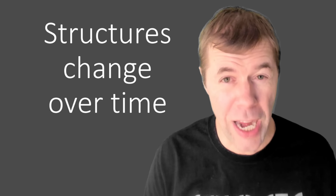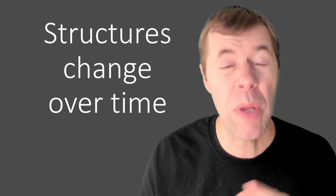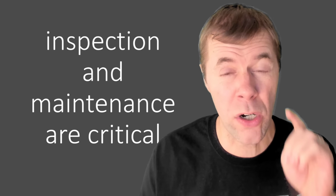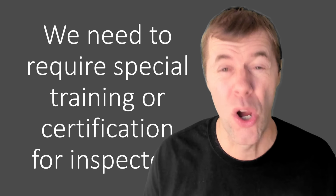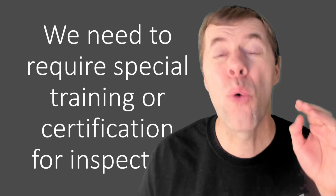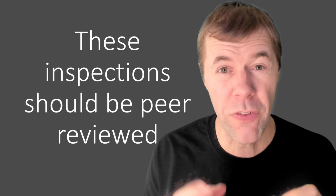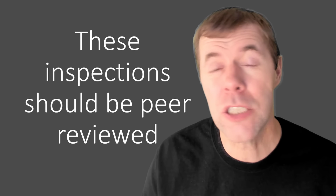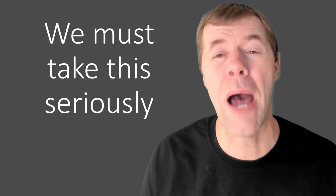But what is my biggest takeaway from all of this? Well, our structures change over time. We change how we load them, they deteriorate, we do other things to them that we didn't even expect to. And inspection and maintenance of these structures are critical and are going to continue to be critical in our future. And we need to require special training or certification for our inspectors. And I know if you say they already had them, we need to up the game and make it better. These inspections should also be peer reviewed. Some very, very large important structures have to be checked by someone else. Some of these inspections need to be checked by others as well. We must take this seriously or this will happen again.